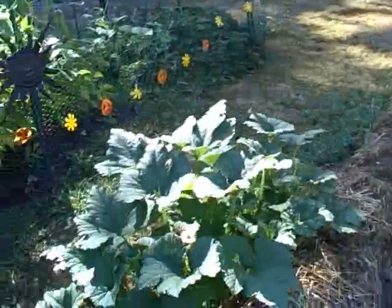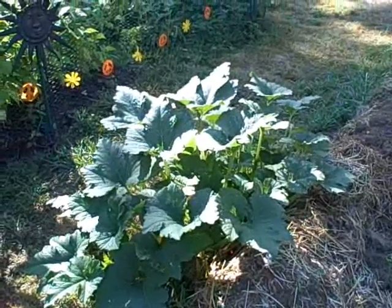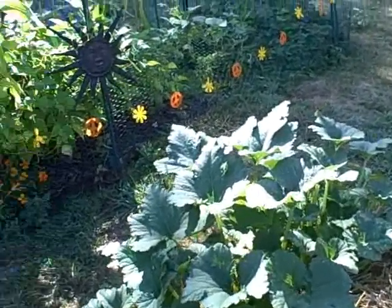These are the mystery squash. I named them zucchinis because they are a crookneck and zucchini together. So I took the word neck and zucchini and stuck it together and came up with zucchinis.